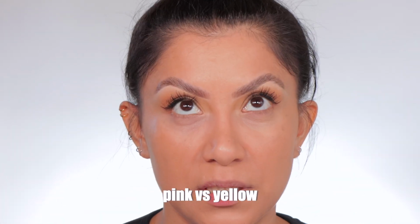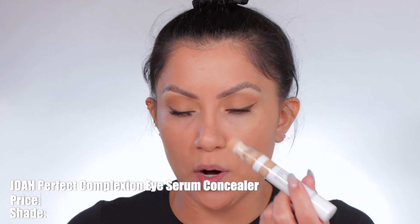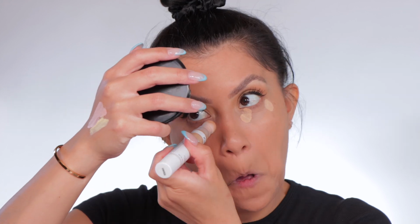You can tell it's just one thin layer of color correcting. Let me show you just how good it looks. Huh. And I also think that blending it with a brush is best because that formula is super, super thin. A sponge will probably just make it disappear. So let's go in with the Joa concealer in the shade light medium. And we're gonna go a little bit, a little.